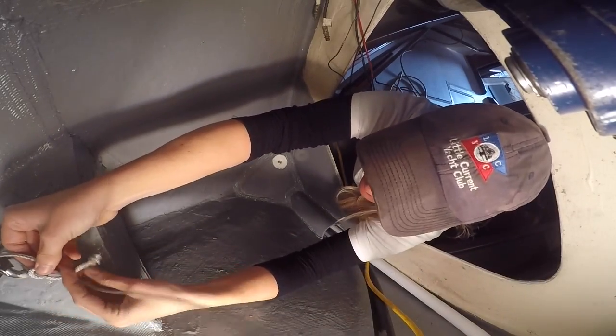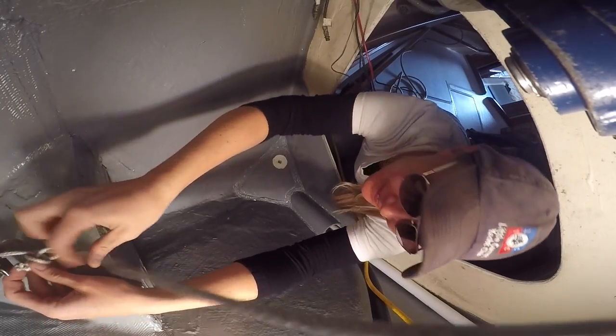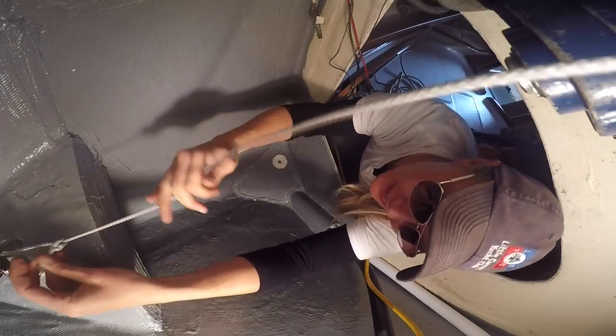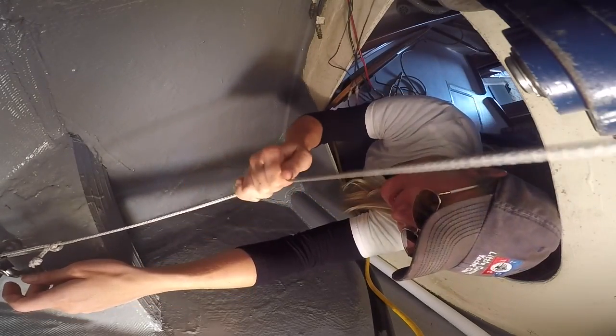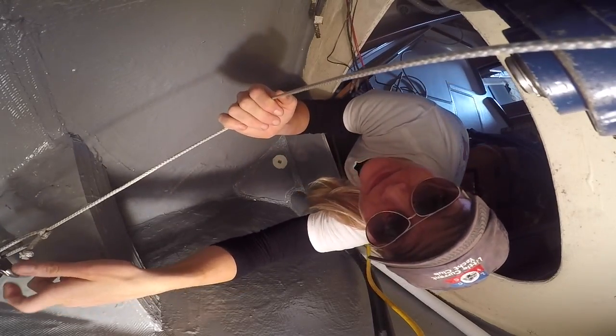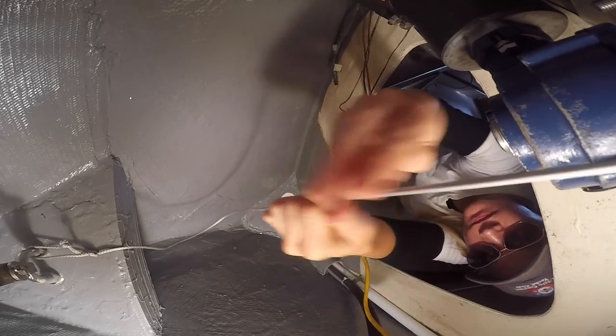Stop! Stop! Just wait a minute! You can't wait on me, he's crazy. GoPro, this is an exciting day. The new chain is about to come through the anchor locker for the first time. I'm excited. Here comes the chain.